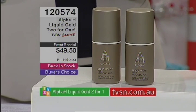Michelle, why is liquid gold so huge globally, and what's it going to do for our skin? Well, Pete, the concept of resurfacing the skin is not new, but it's the most powerful tool in anti-aging today. And for you to be able to get this at home and start experiencing results on the first night you use it, you're going to be blown away. You're going to cleanse the skin, you're going to wipe over the liquid gold as you would a toner, and then you're going to go to bed.